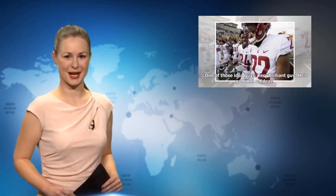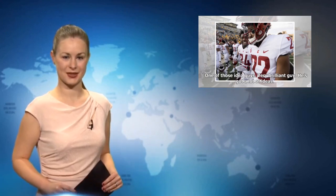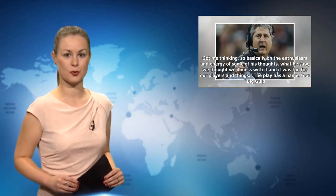"I know this engineer from Microsoft and he likes football and says, 'Hey, have you ever thought about this?'" Leach said. "One of those idea guys. Very brilliant guy. He's got a lot of ideas. So he came up with a bunch of formations and pretty good ideas and said they'd be interesting. Got me thinking, so basically on the enthusiasm and energy of some of his thoughts, what he saw, we thought we'd mess with it and it was fun for our players and things. The play has a name, too, Big Gulp Left."